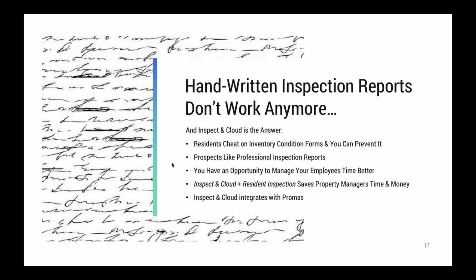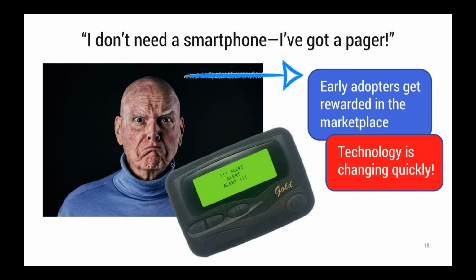Inspection Cloud Plus, our new resident inspection, is going to save you a lot of time and money with your move-in, move-out reports. And then, of course, Inspection Cloud integrates right with PROMAS.